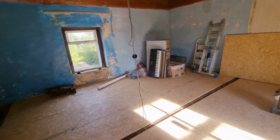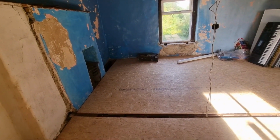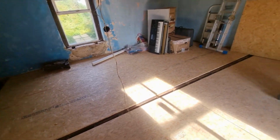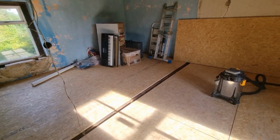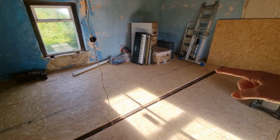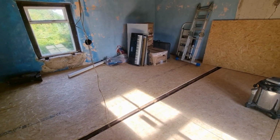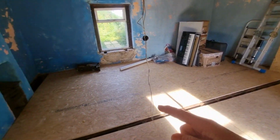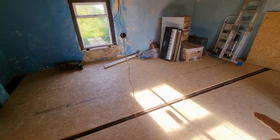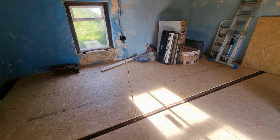I can't remember actually. I don't know if we did the video with taking the two floorboards out. I can't remember. So if we didn't, we took the two floorboards that were still in here, that were underneath the partition. So we've also done that. We've taken out the two floorboards that run along there, unscrewed the OSB and brought it closer.